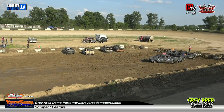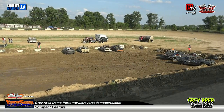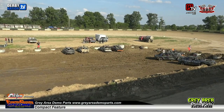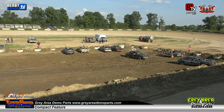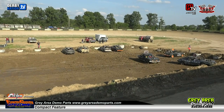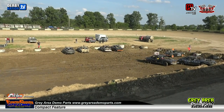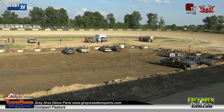Gray Area Demo Parts compact feature. Looks like they started to line up along the back of the side wall of the track. Now right. They're getting them straightened out the correct way here. So the other half, the rest of them must be at the other end, because I know that you named lots more names than we see cars. Yeah, I think they're still making their way out of the pit area here.